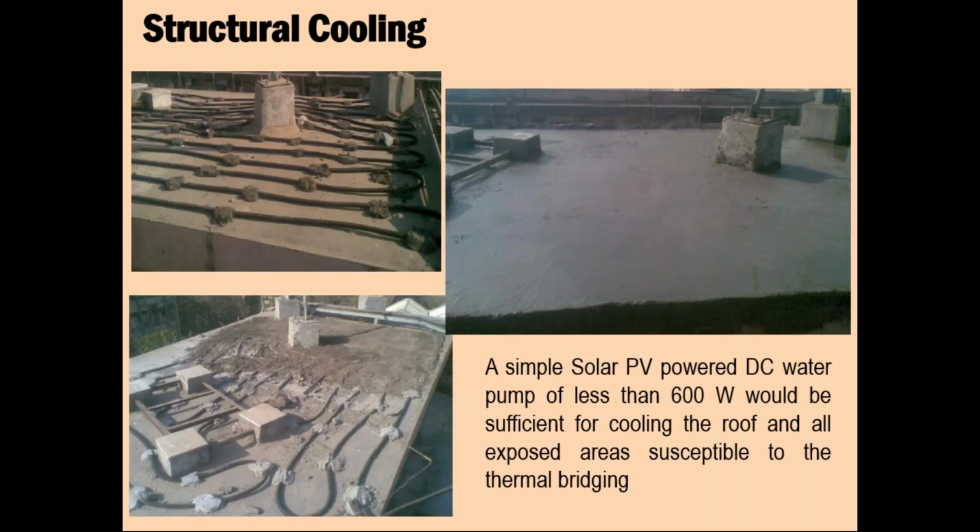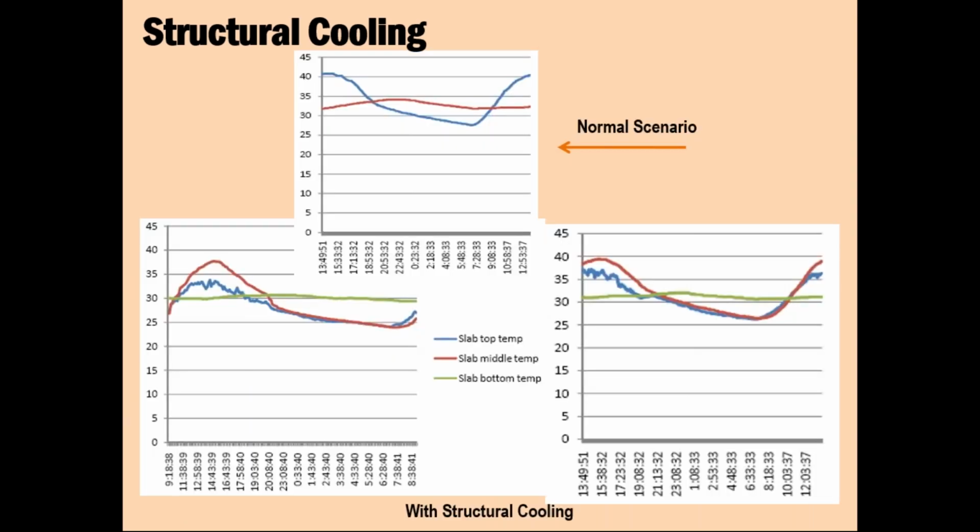And if you run these kind of pipes on the slab, or you can insert them into a slab and then do the screeding and then do tiling or something, and then you run a small solar operated pump during daytime, it could be sufficient to maintain the surface. And this is how you can see this thing.